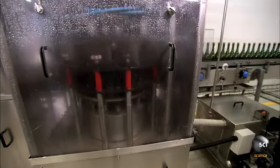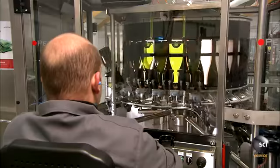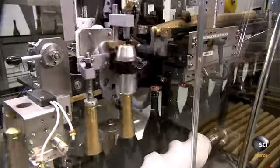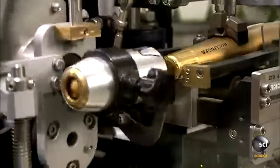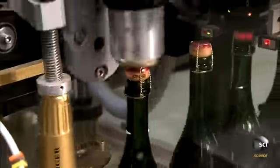After they come out of the cellar, the bottles go through an automated washing machine. A worker inspects every bottle for floating cork particles or flaws in the glass. The labeling machine's first station places gold foil over the neck. The foil label bears the winery's name.